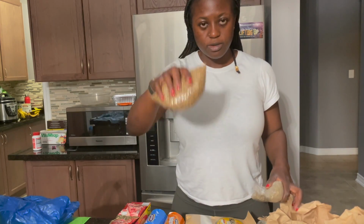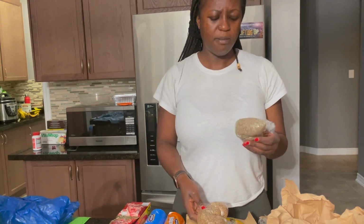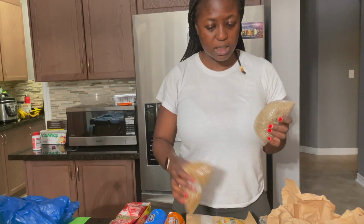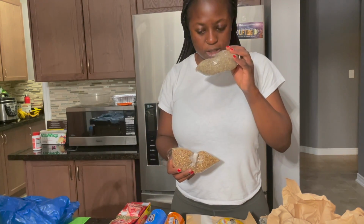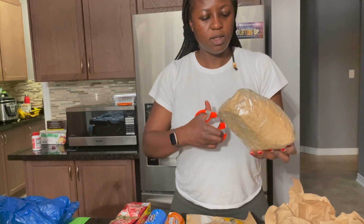So we have dried coriander seeds and we have some anise seeds. I don't know if the coriander seeds are grown in Ghana, but the spices in Ghana tend to be a lot more pungent. Like I could smell this from the paper and it has a really nice licorice smell to it. Yeah. Okay. Next one.